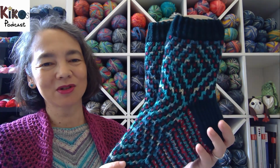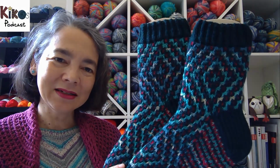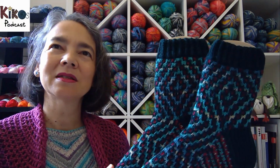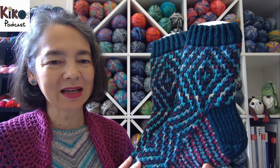The pattern for this round is called Squaring Off Socks by Shui Wu, who's on Ravelry as Cow from Mars, which I think is so funny. And this is what the socks look like. So it's a 3-color pattern. We knew, when did the specs come out? I think it was on Monday? I don't remember. Well, we knew we were going to need 3 different colors.